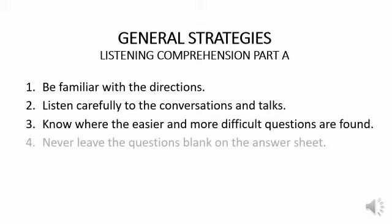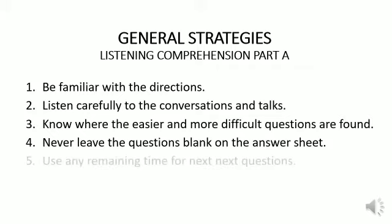And then never leave any question blank in your answer set. Even if you're not certain about the correct answer, you should answer the question. There's no penalty for guessing. And the last is use any remaining time to look ahead. This is important. When you finish with one question, you may have time to look ahead at the answer to the next question.